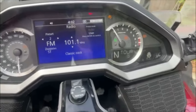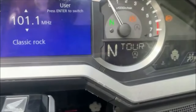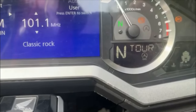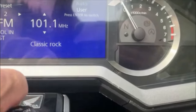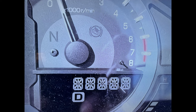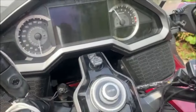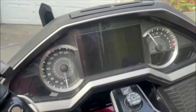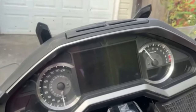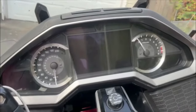One thing that happened when the bike was about 30,000 kilometers, in here where it shows the N and Tour, it was showing the square boxes with stars inside, is how I've heard it described. And what happened is I was in fourth gear, went around a corner to the right, then a quick left and then uphill and shifted down to third, and then it was stuck in third. It wouldn't go anywhere from there.